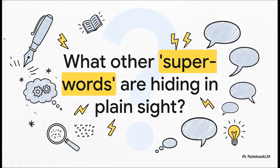And that leaves me with one last thing for you to think about. What other superwords like pen are hiding in plain sight, just waiting for you to notice them?